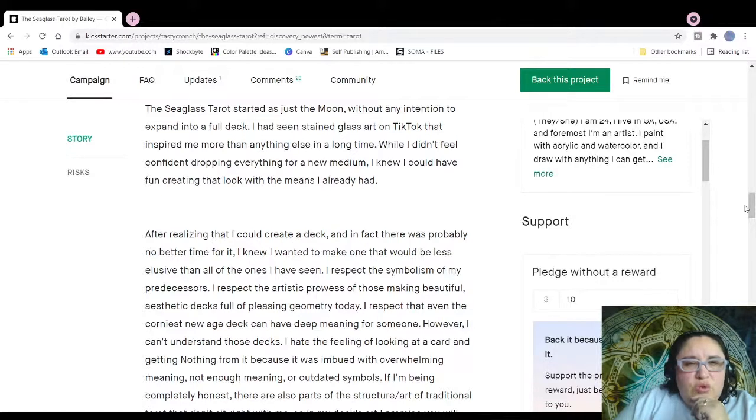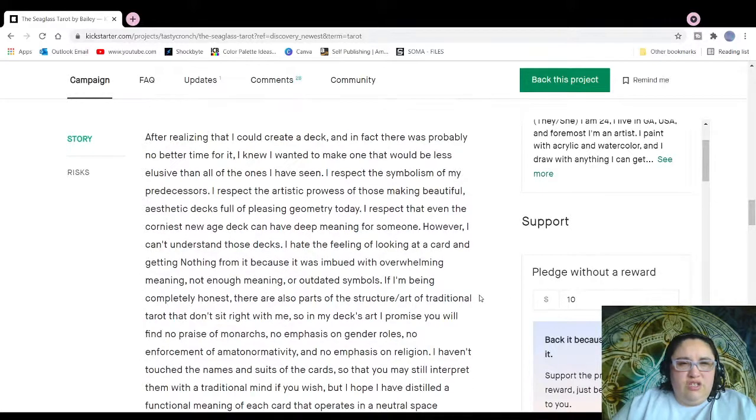I respect that even the corniest New Age deck can have deep meaning for someone. However, I can't understand those decks. I hate the feeling of looking at a card and getting nothing from it because it was imbued with overwhelming meaning, not enough meaning, or outdated symbols. If I'm being completely honest, there were also parts of the structure and art of traditional tarot that didn't sit right with me. So my deck's art, I promise you will find no.